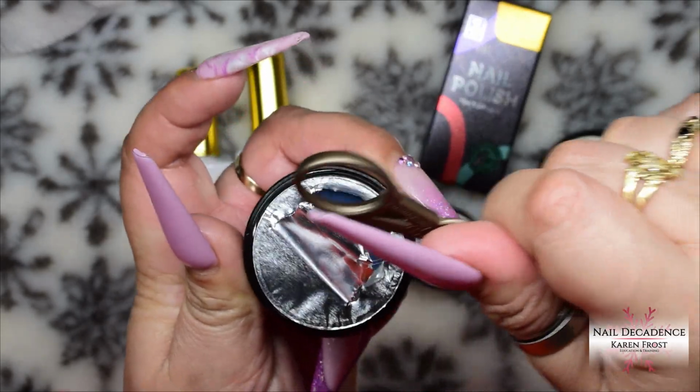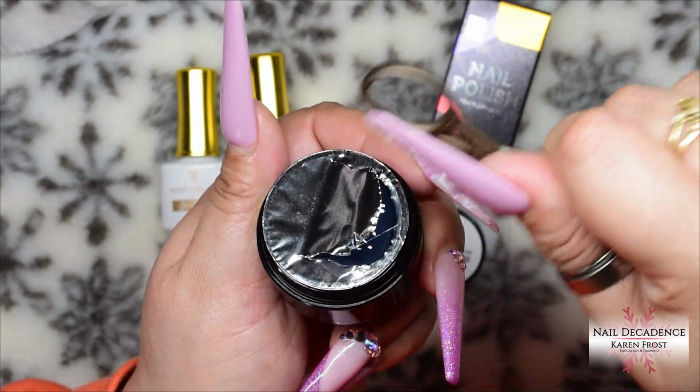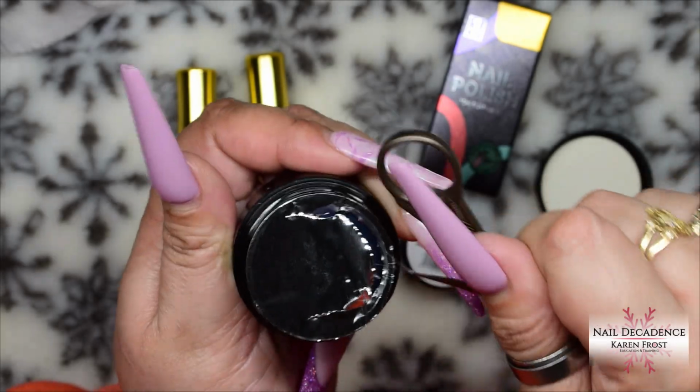You'll see when I move my scissors, it's very stringy, so you get good strings with it for sure. It's definitely easy to work with. So yeah, that was pretty cool.